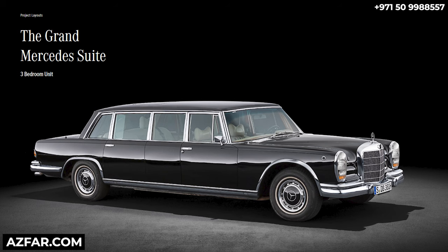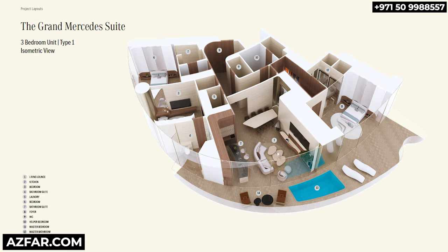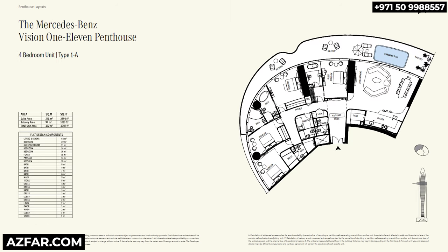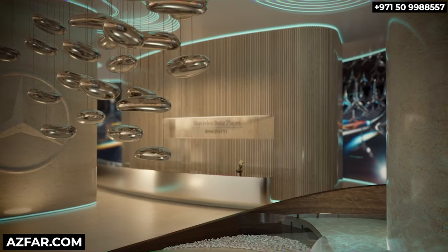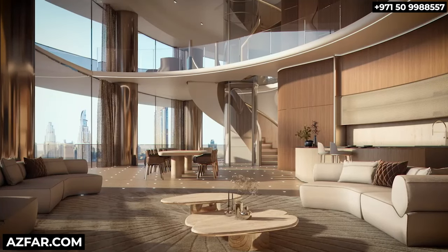Let's discuss the three-bedroom. The three-bedroom suites collection is named after the Grand Mercedes, and there are only 3 units per floor. The 4 bedrooms are named after the Vision 111. There are only 2 units per floor, so both will have a view of the Burj Khalifa. And there are duplexes and triplexes, which I will not be discussing in the video, as I believe everything is sold out. But feel free to contact me.